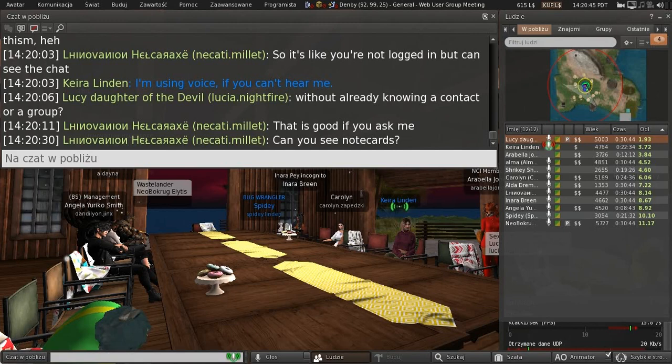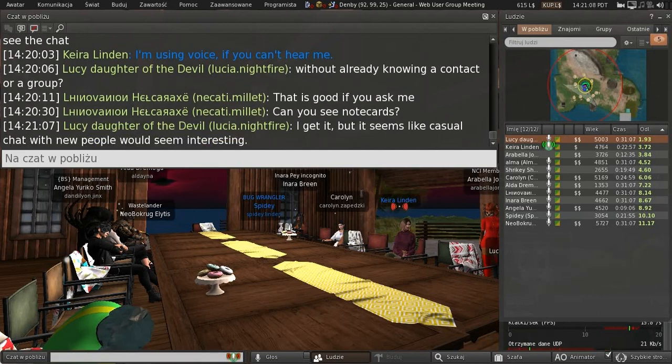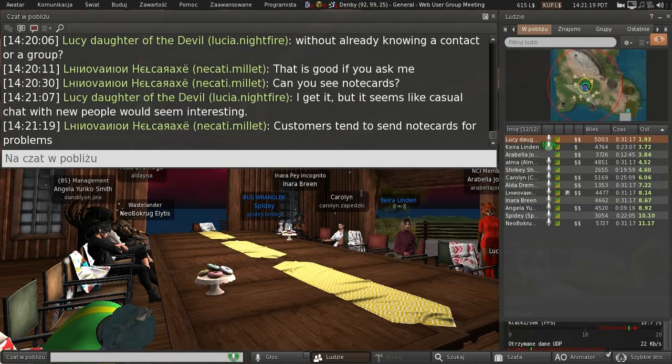So you'll have your friends lists and group lists. It's not meant to be a way to find new people to chat with. It's meant to allow you to chat with people that you already know. And you'll actually be able to search. If you know the name of somebody you want to find, you will be able to search for their name and find them that way. Well, that might be something we can implement down the road.